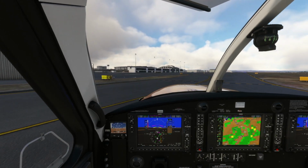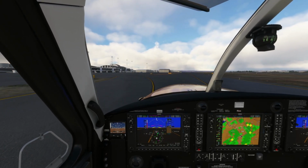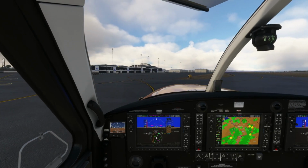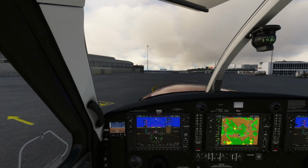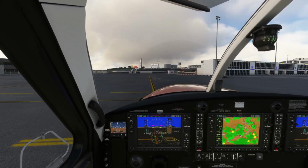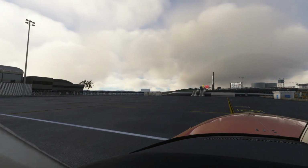So we'll go back and park at our same stand that we set off from when we initially flew VFR all the way to Skukuza. It is now just under 4 hours since I first tried to take off. Which is crazy. Yeah, we were right at the end here.